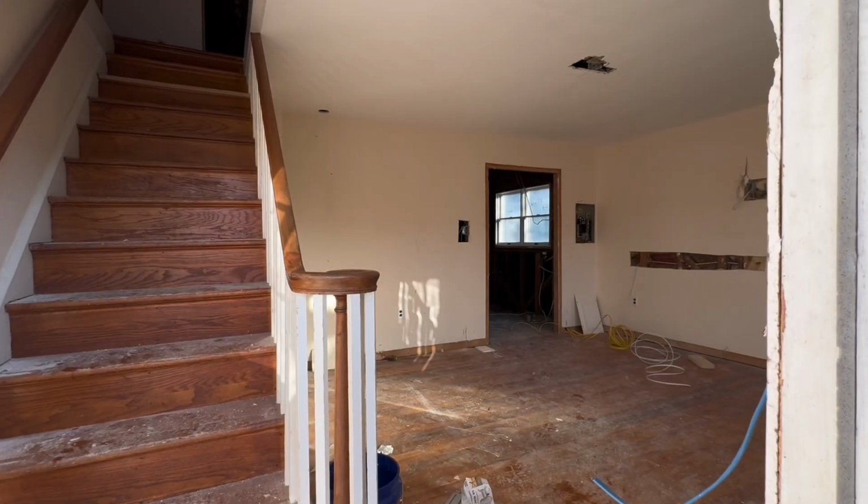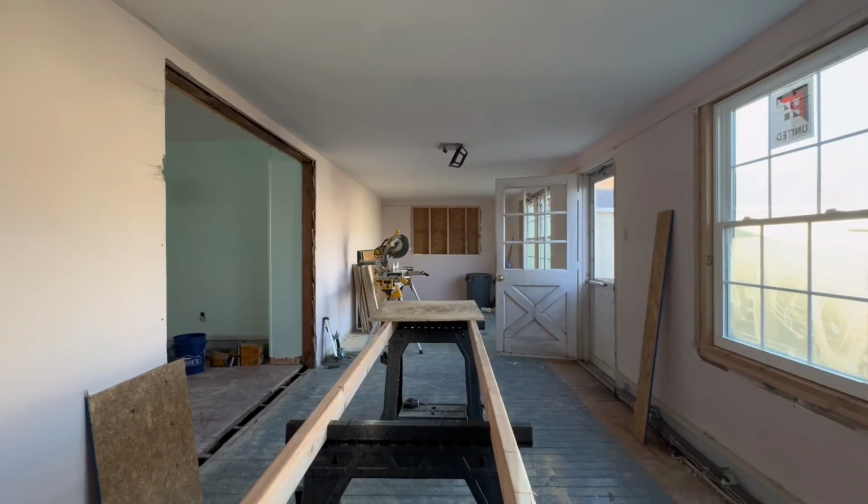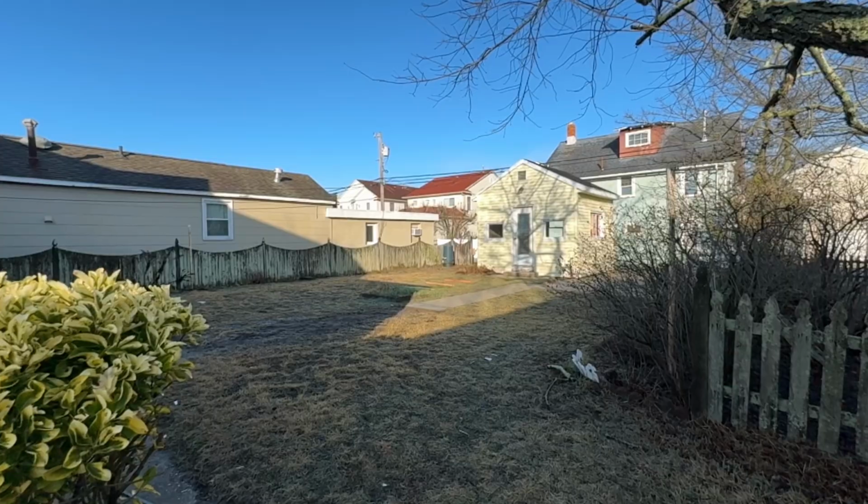The good thing here, we're just swapping out the windows. We're leaving everything where it goes. We're putting everything back where it went. We're not rearranging the house at all. This is going to be a 4-bedroom, 2-bath in the garden section of Ocean City. Incredible backyard. Going to be done probably in the next 60 days.